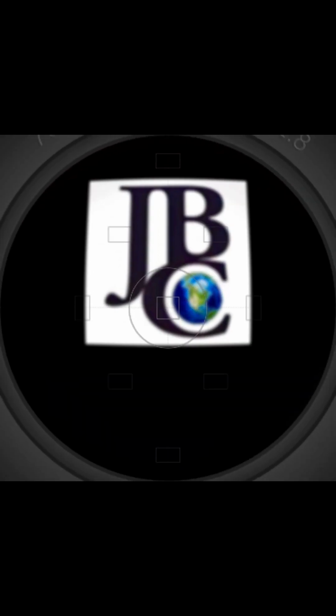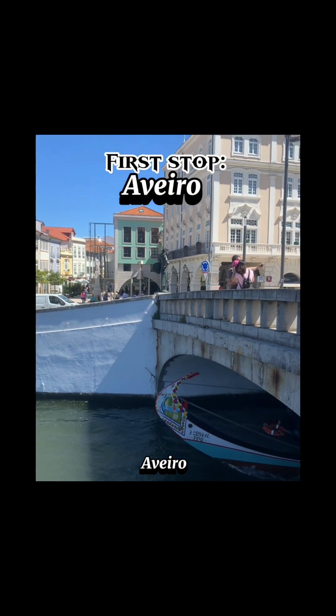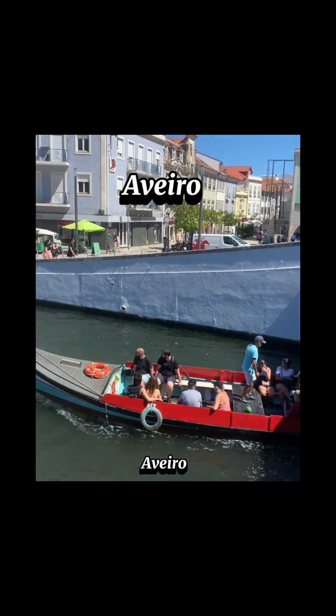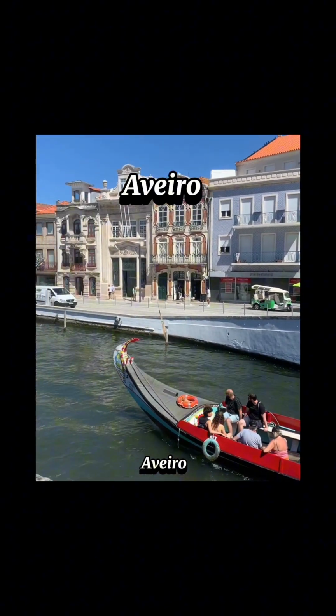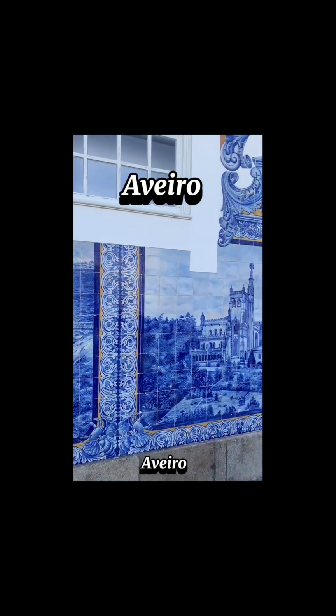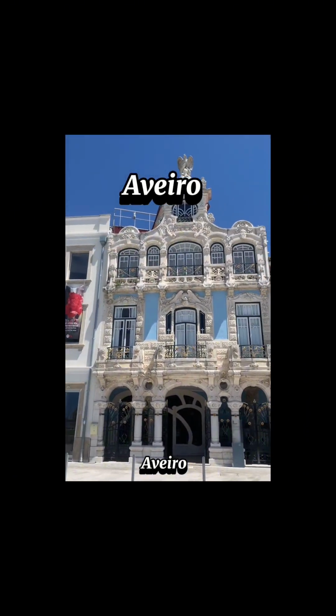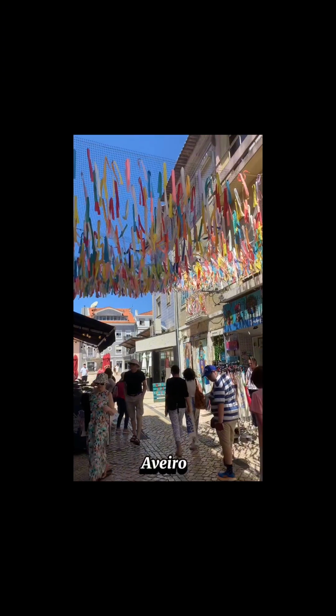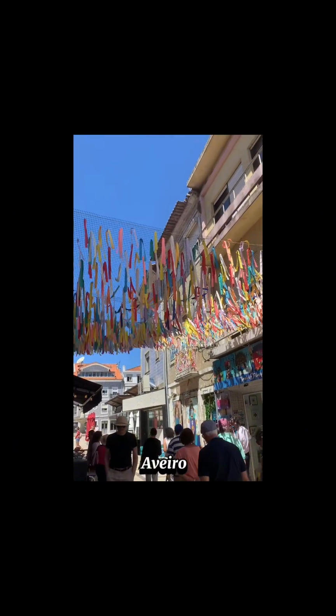Bom dia. Good morning. Today, our first stop after breakfast is the beautiful city of Aveiro, known as the Venice of Portugal. It's known for its boats, its beautiful tiles, its interesting architecture, and is an overall fun town to shop and walk around in.